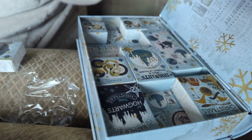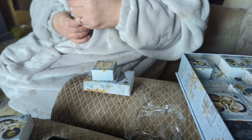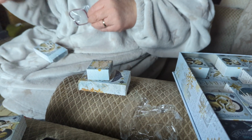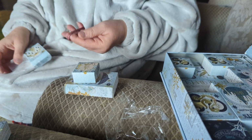Three, four, six. I like the boxes. Are you going to keep the boxes? Yep. Are you just keeping the items in the boxes? Probably. I bet you're not going to remember which items came out of which. Well, considering I'm putting them back in as I go, I'm not daft.